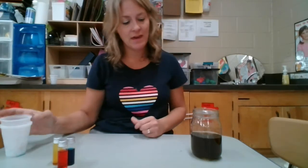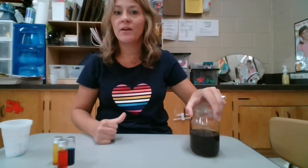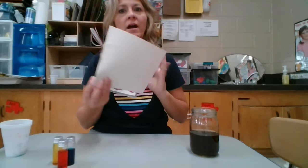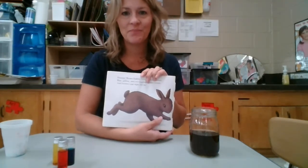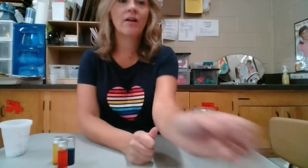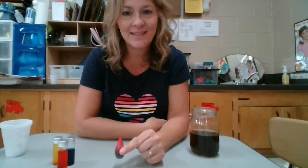Okay, well, to me, that looks kind of brown. Does that look brown to you? So yeah, if you add all the colors just like Little Rabbit did at the end of his story, he turned brown. So that's how you can make brown. Add all the colors together. Okay, so this is something if you want to do with your parents at home. It just took water and food coloring and just experiment with different mixing colors.